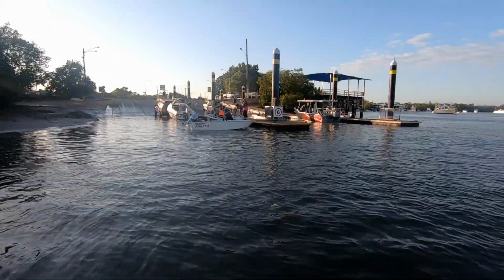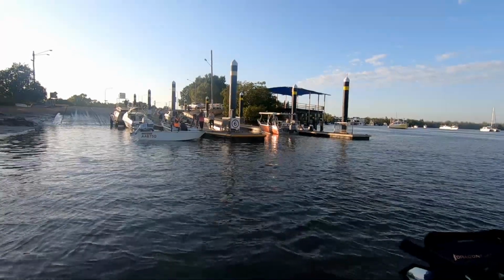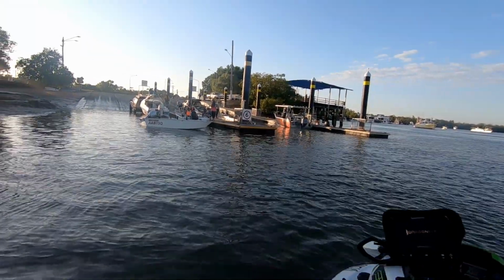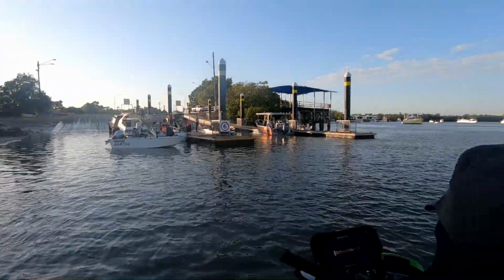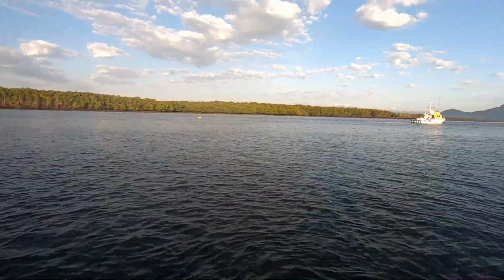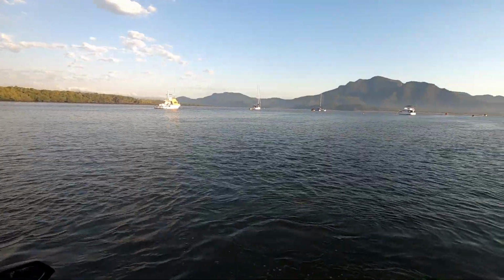At Dungeness, left Townsville at about 5 o'clock this morning. It's now about 7, and it's a beautiful day. So the plan is to go around the island because the weather is so nice. We shall see how we go.